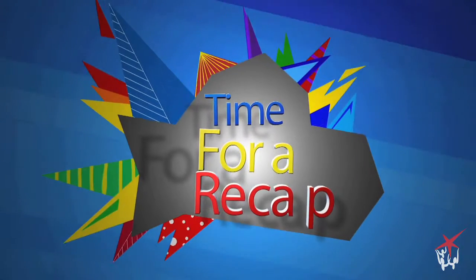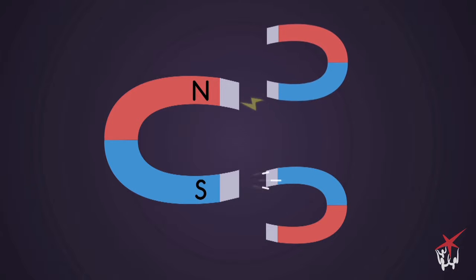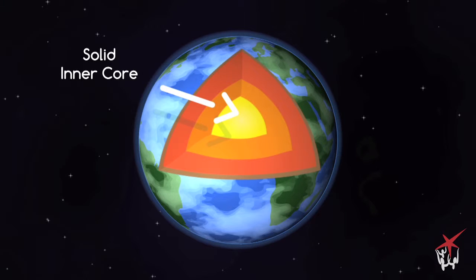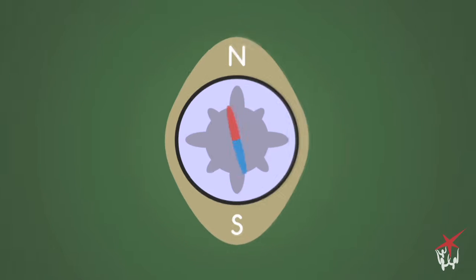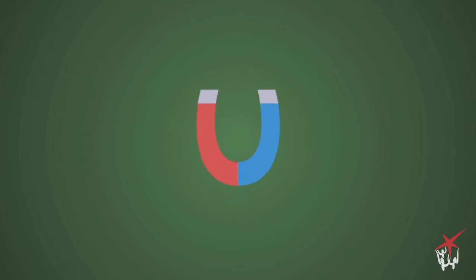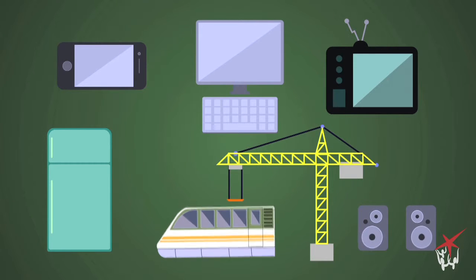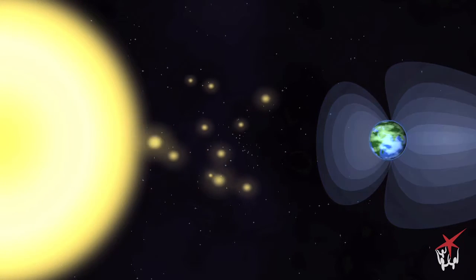Now it's time for a recap. A magnet is an object that applies a force over a distance on other magnets. Every magnet has a north and a south and will either attract or repel other magnets depending on which way they are pointing. Our Earth has a solid core of iron which is surrounded by an ocean of magnetic iron. Because of this, the compass will show us where north and south are. Magnets are incredibly important in our lives and are used in computers, phones, TVs, fridges, trains, audio speakers, cranes, and of course in the compass. They even help to protect us from solar storms from outer space. Well done, scientists. We successfully found the answer to how does a compass work.